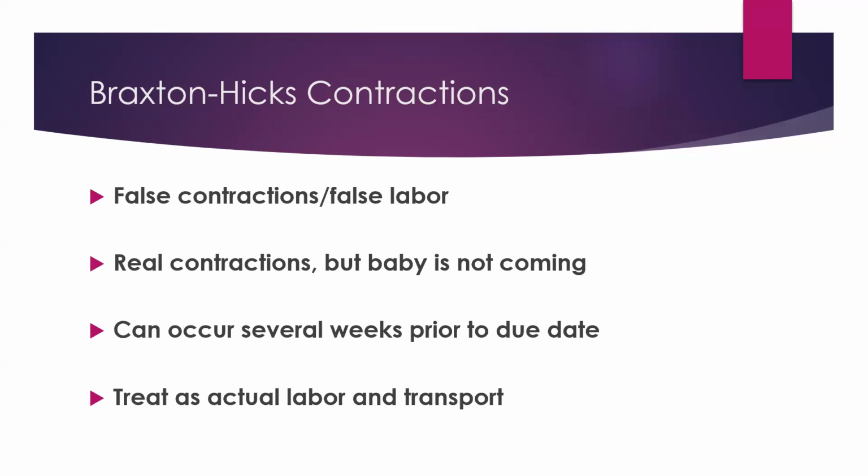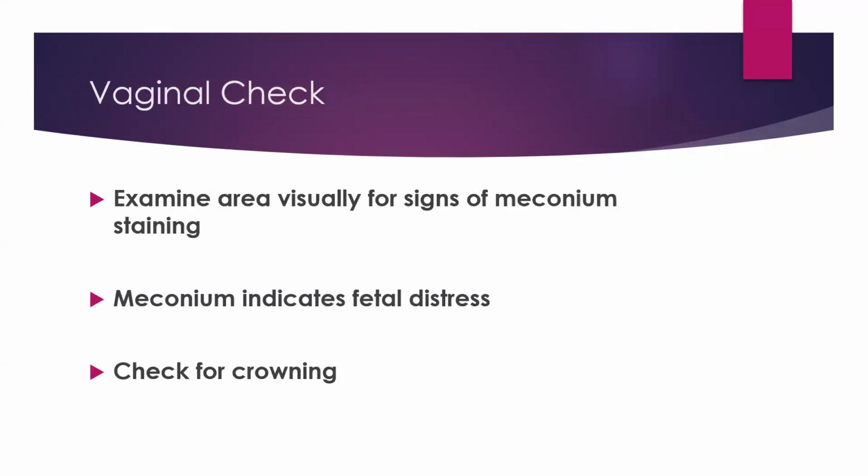So that's the only way to tell them apart. They look real. We're going to do everything as if it's real, and then we go back 3 days later and we're doing the same exact thing because baby didn't show up. It can occur several weeks prior to the due date. They're very, very common. Again, we treat it as an actual labor and then transport.